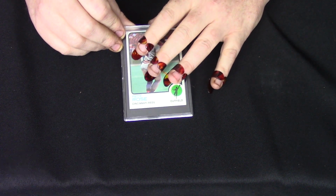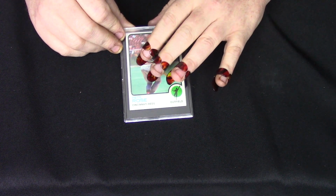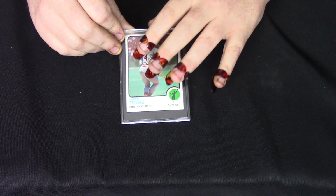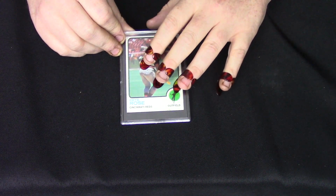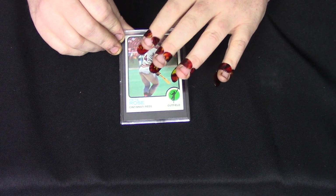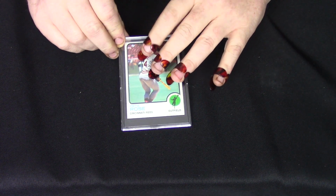In the 50s, that's how it would be for sure, and then by the 70s, the higher series would also include some of the lower series cards. But 1974 and on, the packs they released had all the cards pretty much.